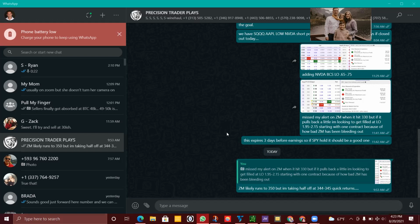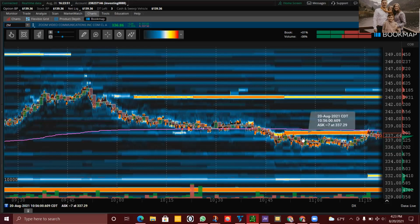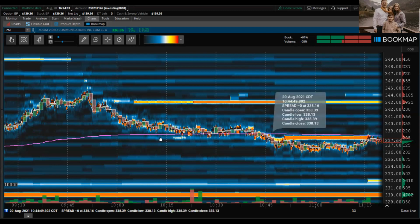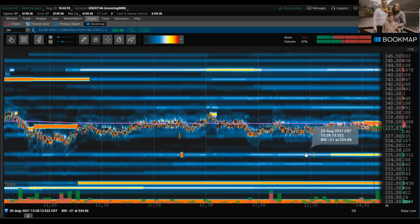So let's get back to our book map. And yeah, that was it for Zoom. It traced back to the VWAP. The buyers weren't able to hold it there. And then, of course, sellers stepped back in just below the VWAP, trying to keep it down. Middle of the day, sideways, sideways, sideways. So, yeah, not enough volume to do anything.